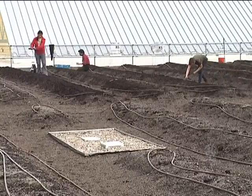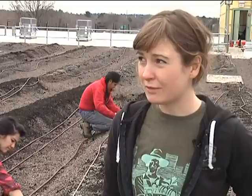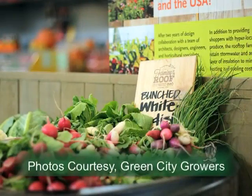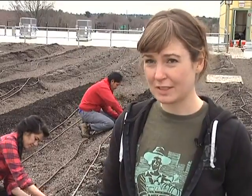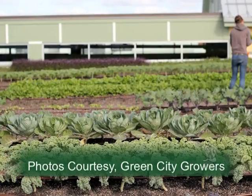The creative resourcefulness of rooftop farming has benefits beyond the obvious. Not only for aesthetic reasons, you can come up here and enjoy a garden, not only because you can grow produce, which you can actually eat and use and sell. It's also a benefit environmentally for the building because they don't have to use as much energy to heat and cool the building. The garden roof actually acts as an insulating layer.